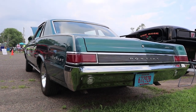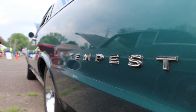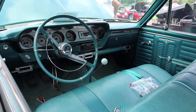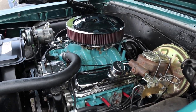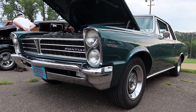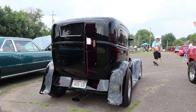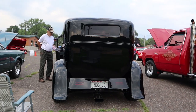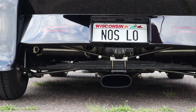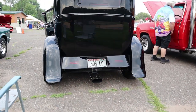Here, a Pontiac Tempest. Haven't seen too many of these. Got the four speed in here. It's a 65. There's a 1934 truck delivery. This is a pretty cool build. Pipe coming out the middle there. That's cool.